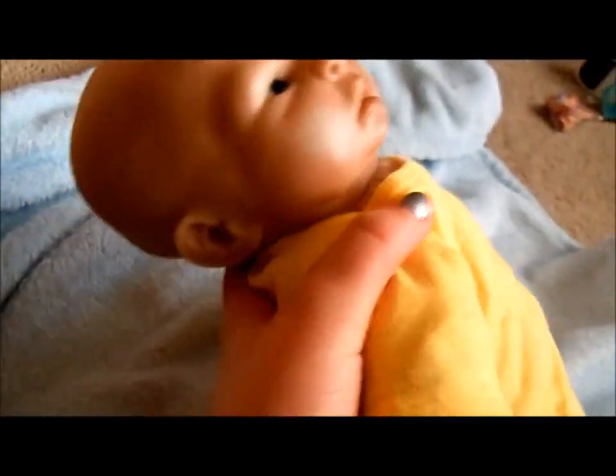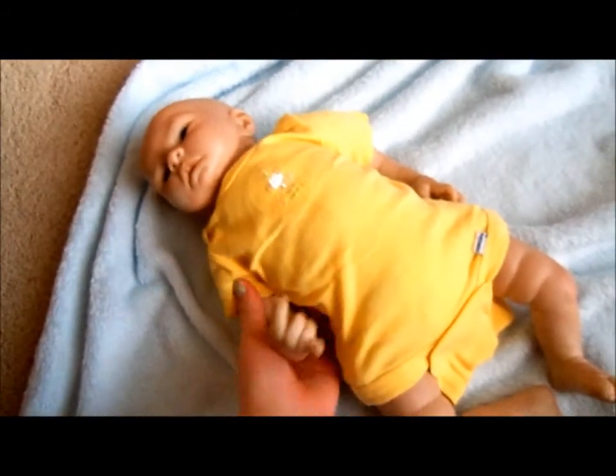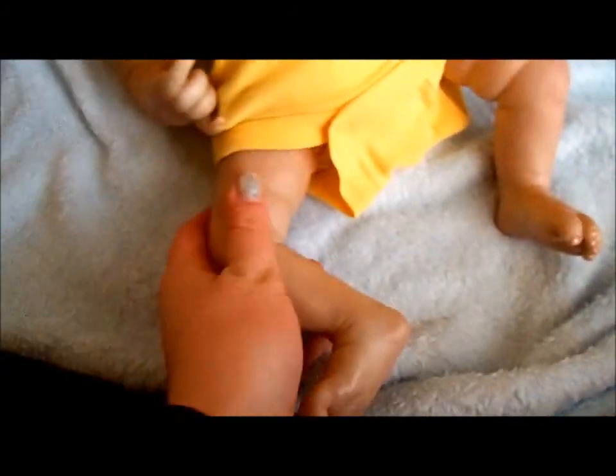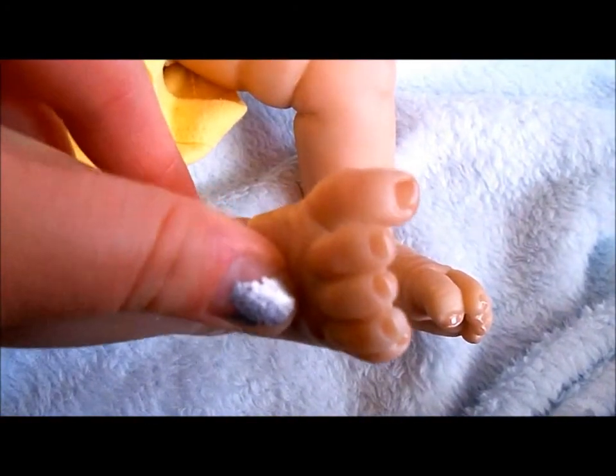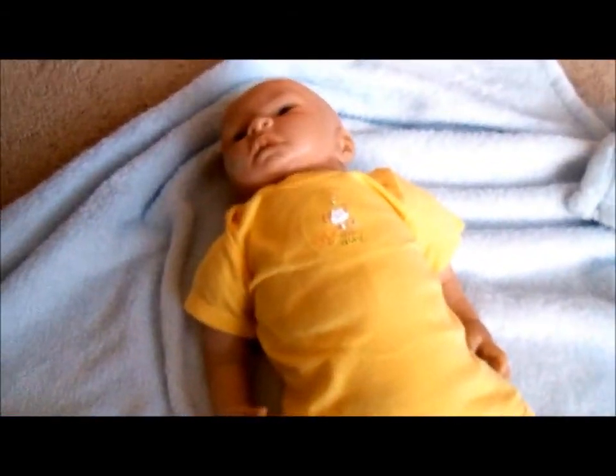He has a little bean in his head to make his head go back. He does have a soft spot as well. You can see the great detailing. He has really cute little chubby legs. His fingers and toes have been painted. So you guys can see the great detailing that he has. I'm trying to show you such great detailing.